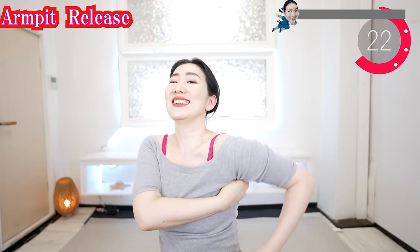And now put your thumb on your armpits deeply inside and swing your arm like this. I invented this one. This is really good lymphatic drainage massage for the whole arms.